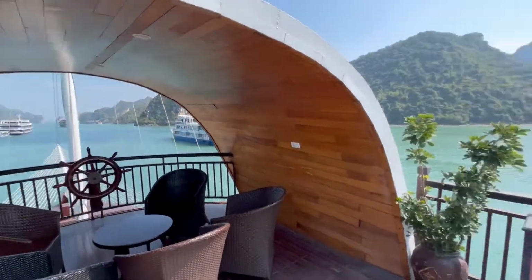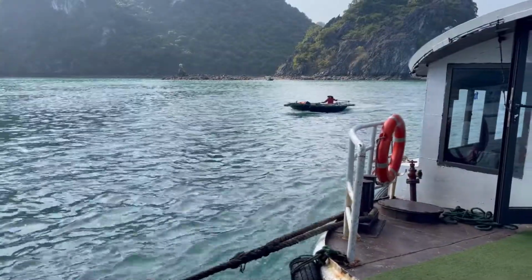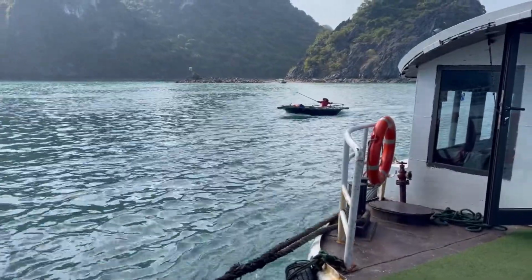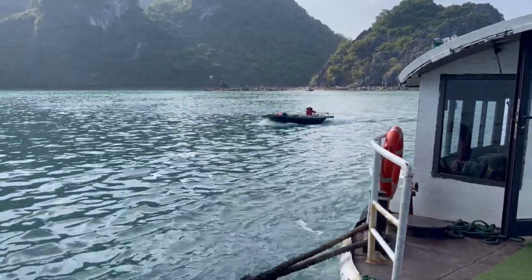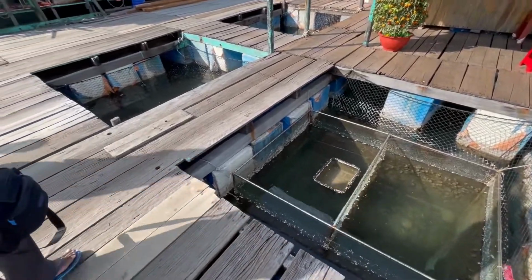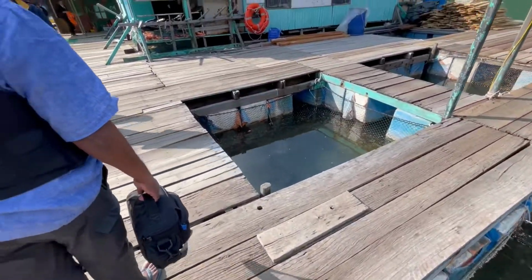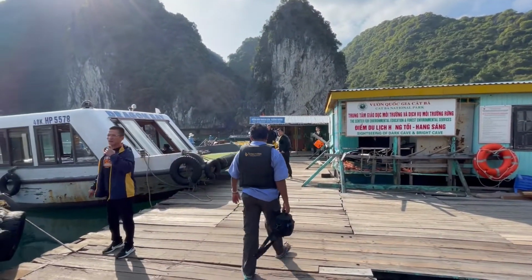After settling in, however, it was time for an excursion. We boarded the tender boat once more and went to the dark and bright cave. And on our way, we spotted a local lady selling snacks and drinks from her own boat, which we thought was very clever. And later we saw many more local vendors going up to cruise ships to sell their goods, so they got a good business going on, it seems.